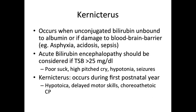Kernicterus describes the chronic sequelae of bilirubin toxicity. It often occurs during the first year of life and consists of hypotonia, delayed motor skills, or choreoathetoid cerebral palsy.